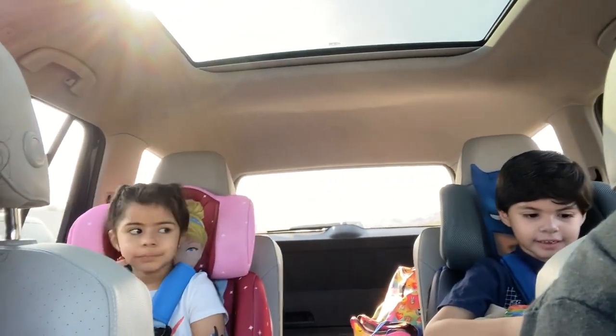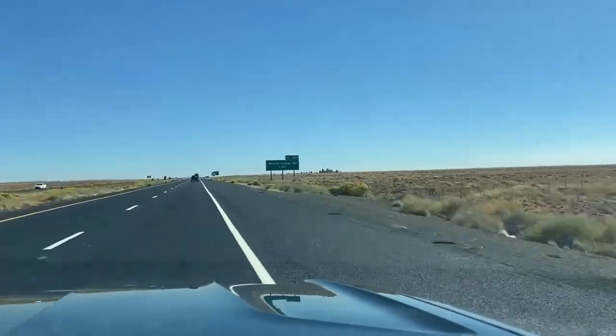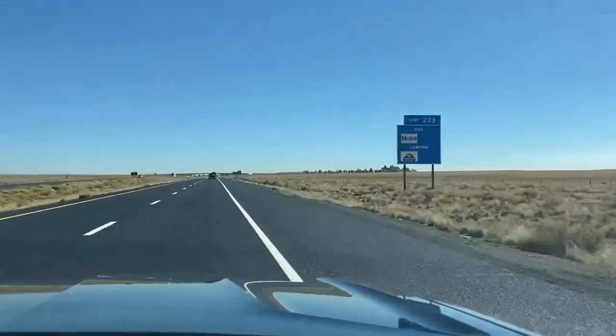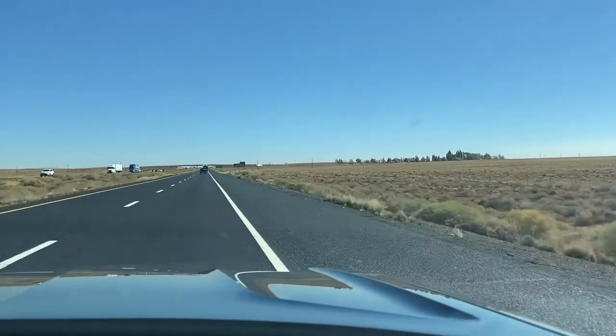What the? Something happened here. Use the right lane to take exit 233 onto Meteor Crater Road.